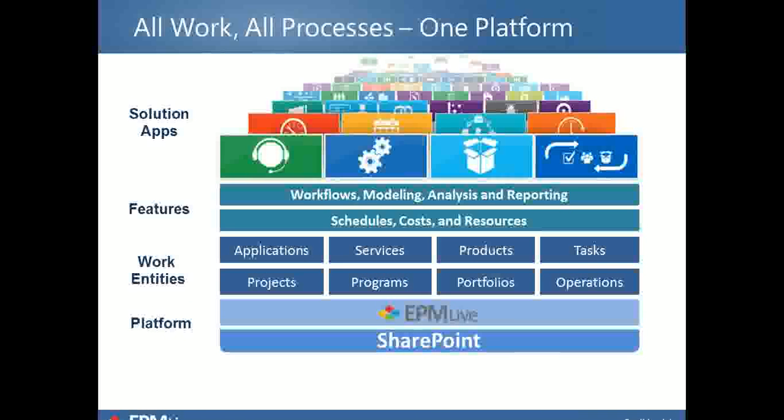So again, for those of you that haven't been exposed to EPM Live, we are a PPM platform that allows you to manage different scenarios for portfolio management, project management, work management. We sit on top of SharePoint, which is a common enterprise content management platform within organizations. And the way we have architected our solution is by managing different work entities, that being applications, programs, projects, portfolios. Those work entities are enabled by a feature set that deals with specific usability around workflows, schedule management, resource management, cost management. And you can apply those features to any of the work entities that you see below.